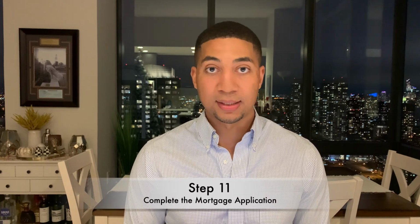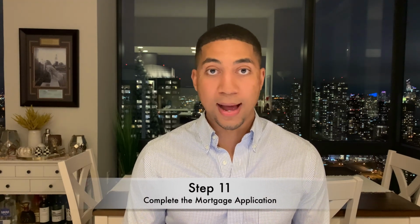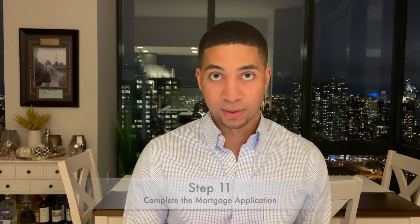Step 11, which only refers to you if you're getting a mortgage to finance the home, is to complete the mortgage application. There are multiple options for financing, so gathering the right information is the key to making a good decision as it relates to your loan. One thing to do after you get pre-approved is to shop around, see where you can get a better rate or better terms. This will save you a lot of money in the long run. Another thing that you want to do is to work with a lender who you can trust, and also choose a loan that will be compatible with your budget for the years to come.